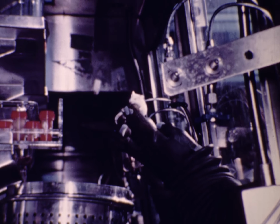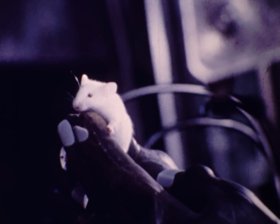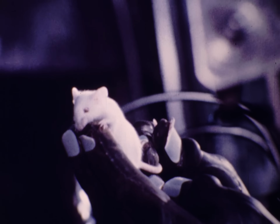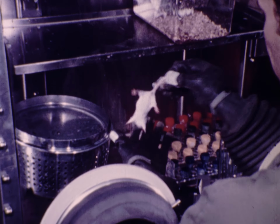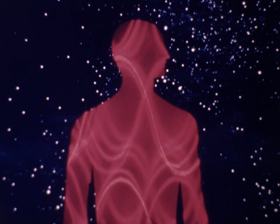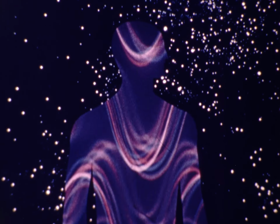Other biological investigations will be made using pocket mice and vinegar gnats to study the effect of prolonged weightlessness combined with the removal of the normal 24-hour day-night cycle to which all life on Earth is subjected. What is the mechanism that causes daily rhythmic changes in temperature, pulse rate, and other life processes?